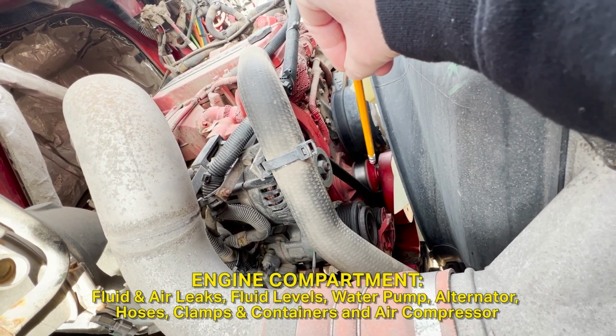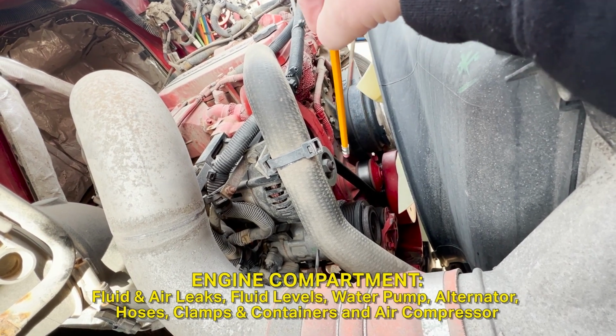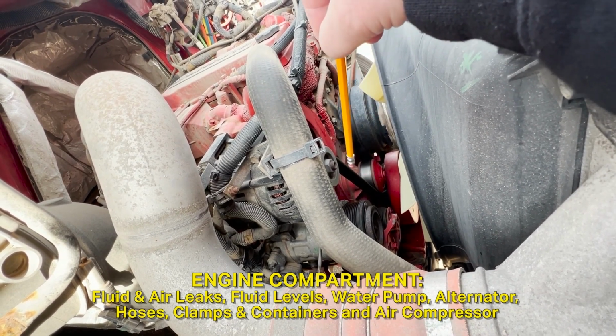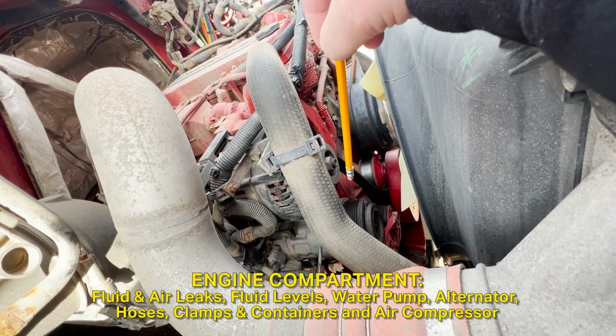There's no missing nuts or bolts at all. And it's also not leaking at the seal. And it's belt driven. So the belt is not cut, torn, or frayed. And it's the proper tension. When I push or pull on that belt, there's no more than 3/4 of an inch of play.